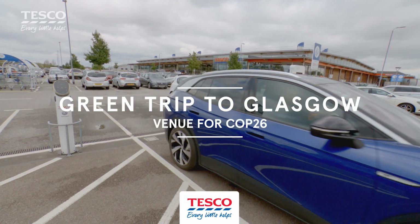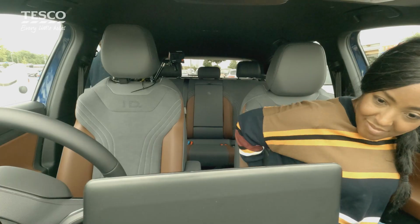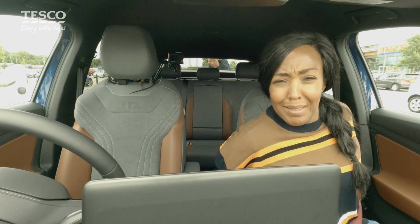Let's get charging. Right, do you remember how to do the charging? Yeah, of course. Do I remember how to do it? Here we go.